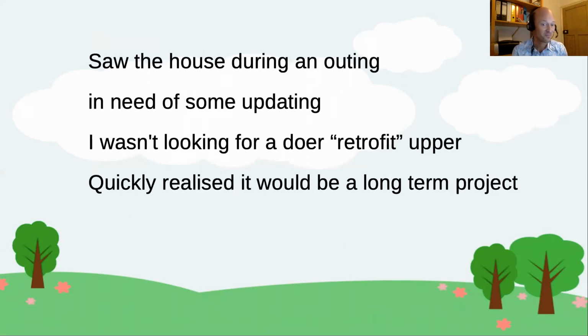So yes, again, this is where I actually started. The home is for most people the biggest purchase of their life, but it's surprisingly irrational sometimes. The house where we came to live, almost 10 years ago, I saw it during an outing with some colleagues. It was in need of some updating, and I wasn't looking at all for a retrofit doer-up or anything. But, as these things go, we took the plunge and quickly realized, even before buying it, it would be a very long-term project. And that is key for efficient retrofitting. You have to be in it for the long haul.